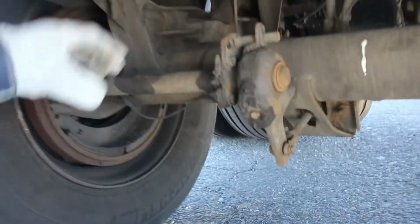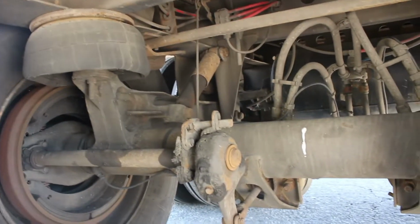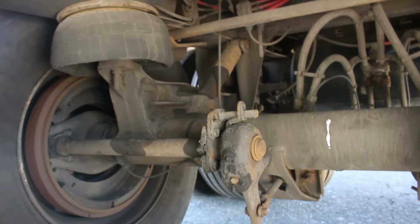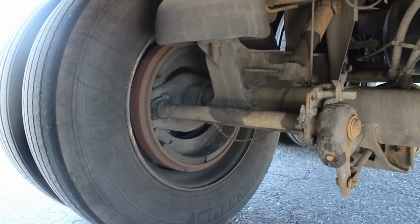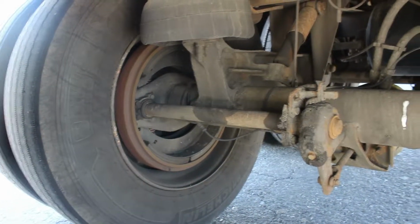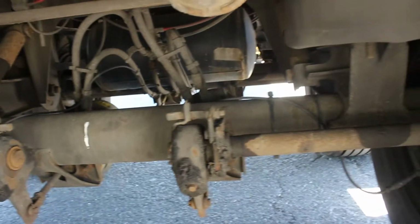And like I said, you can see adjustment on both axles from here. You can check the drums from the front, so you get a view all the way around. But just like the disc brakes, just look at your air lines, your brake cans, make sure everything's secure, nothing's chafing, nothing's got holes in it, doesn't belong, and everything's good to go down the road.